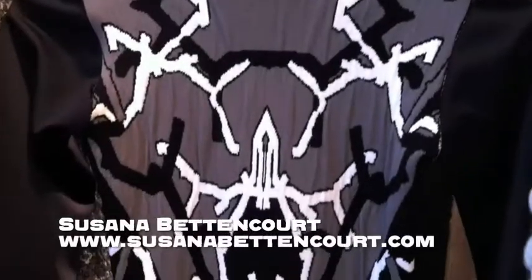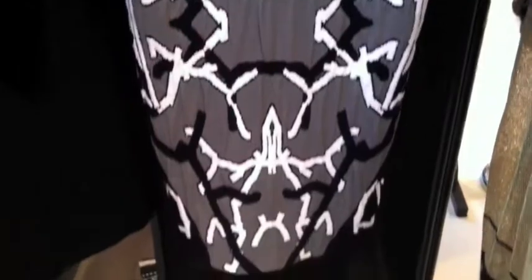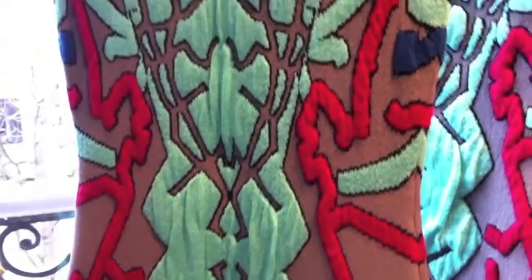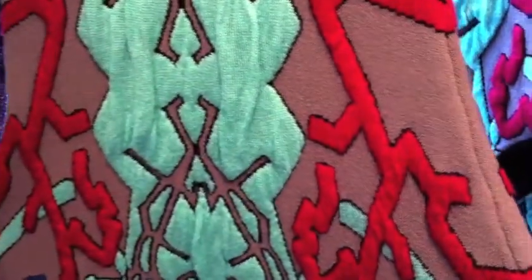Oh, this is so beautiful. This is Susanna Betancourt. It's out of London. She is a Portuguese designer, and this is all cashmere knit. These prints are so beautiful and so shapely and elegant, and the colors are so gorgeous. I couldn't get over that they're all knit designs.